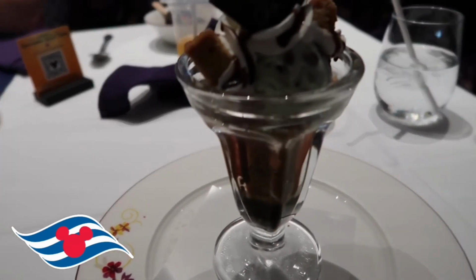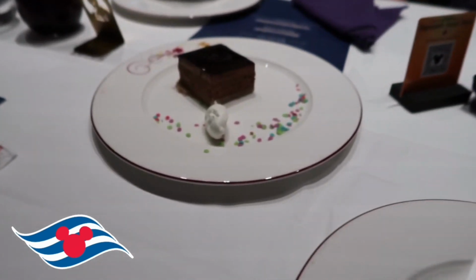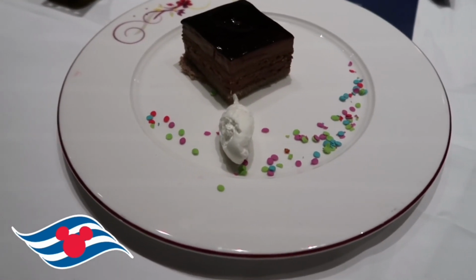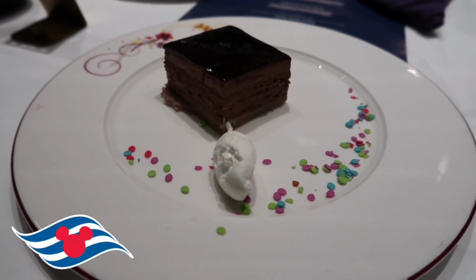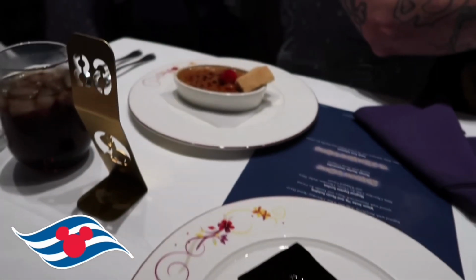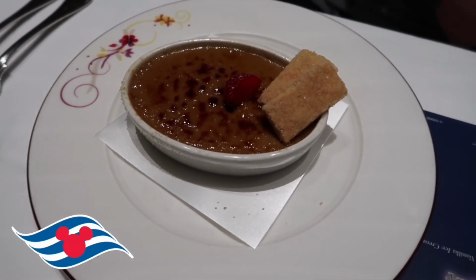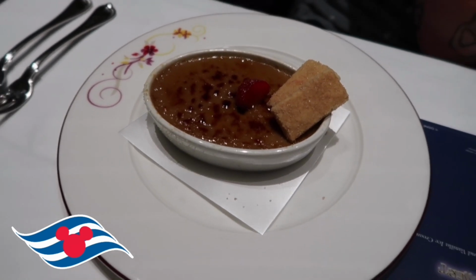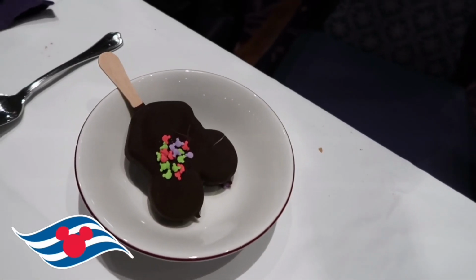For dessert, I ordered the sundae, which was mint choc chip and fudge pieces. Now, the picture over the top, it wasn't focusing, but it is of a little chocolate Mickey, which is the cutest thing. And then for our 10-year anniversary celebration, they brought us over this chocolate opera gateau, I think, which was so good. Actually, it wasn't on the menu, so it was a nice little treat, but it was really, really yummy. And then Pete ordered the Kahlua creme brulee, and that came with some cinnamon shortbread on the side, so you can't really go wrong with that. And then Oscar went for the Mickey premium bar.